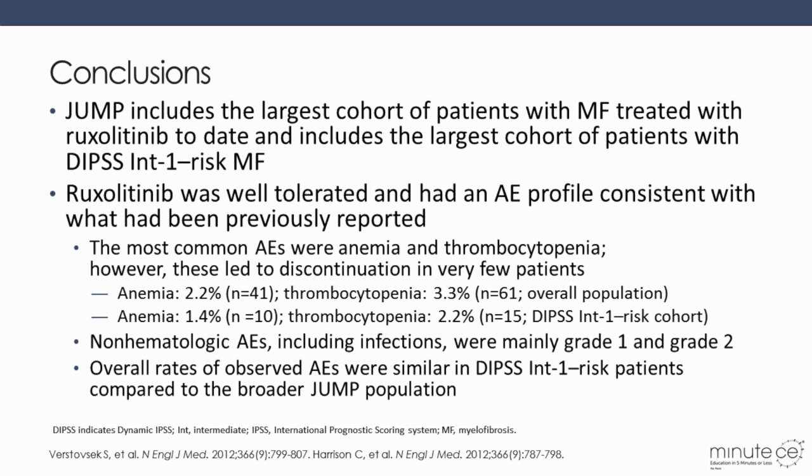And this, of course, might be a good support also for studies that will include in the near future, such as the ReTHINK study, patients with early disease.